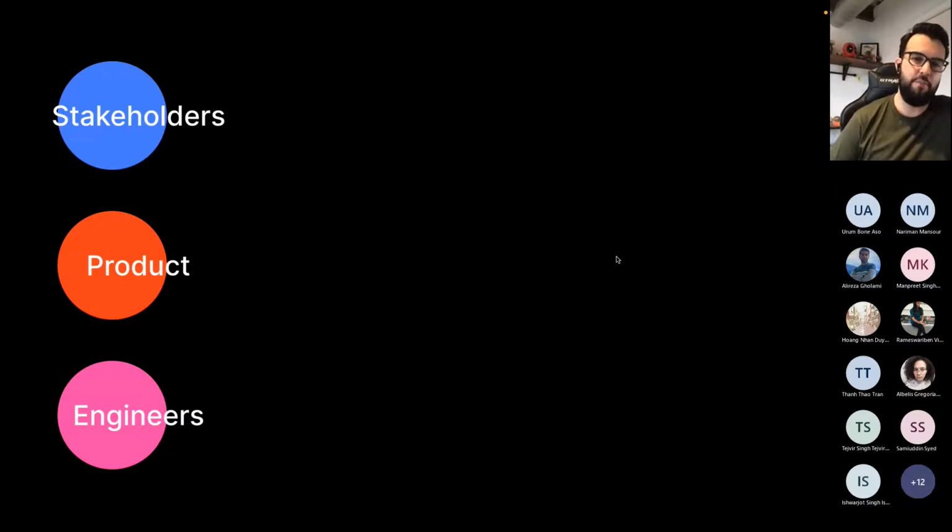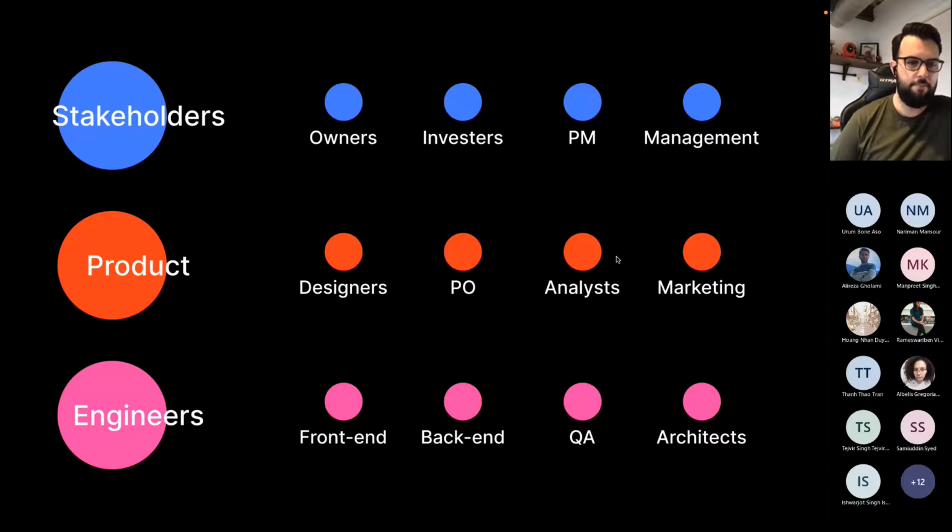But in reality, a company is a lot larger in scale, and there's a lot of moving parts. Some companies might have different investors, owners, different levels of management, different departments in a company. A product team could be divided into multiple roles. It could have a designer, it could have a product owner, which is somebody who oversees the whole product. They own the product. They're the go-to for whatever the product is.